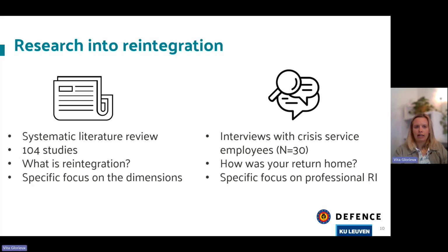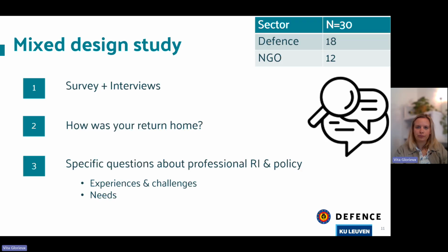First of all, I already talked a little bit about the other research, but we did already 2 studies. The first was a systematic literature review, where we really focused just on what is reintegration and what are the different dimensions. And then based on the gap that we identified, we decided to do a mixed design study with interviews where we asked how was your return back home, and we had a specific focus on the professional reintegration. And the results that I'm going to talk about today are mostly from the mixed design study, but they are also reflected in the systematic literature review.